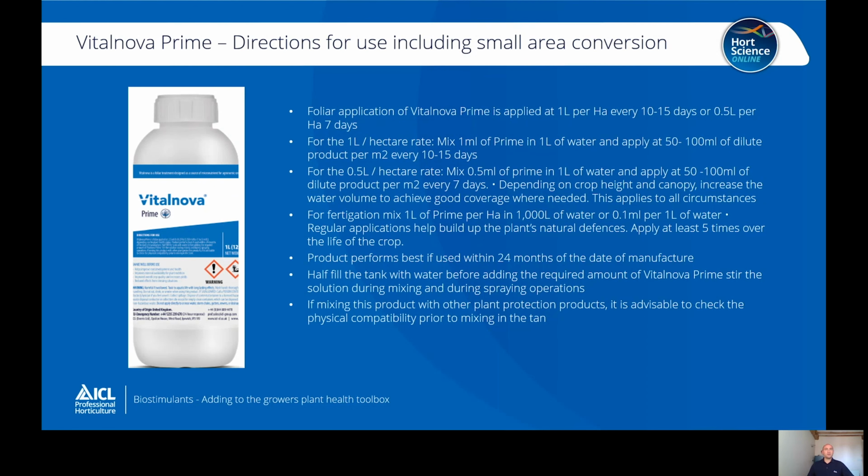VitalNova Prime has economical rates of use and a long shelf life. Again, please consult your local area sales manager for application advice, who will help you calculate the amount required for your production system and the best method of application. For maximum efficacy, we recommend to apply this product as a foliar spray every 7 days, as regular applications ensure the plant's defensive pathways are constantly activated.